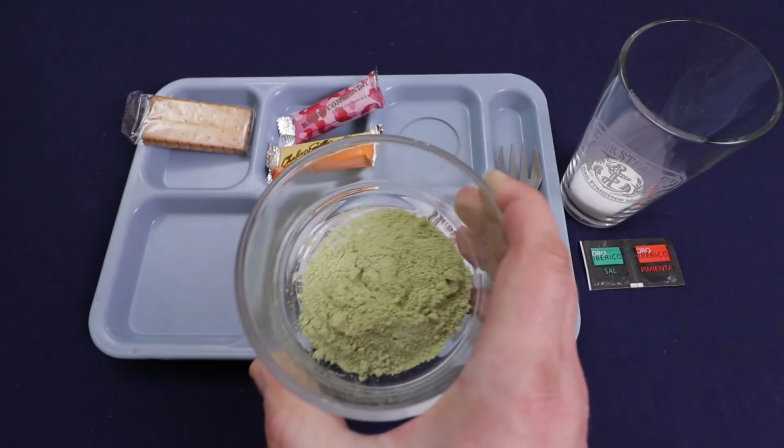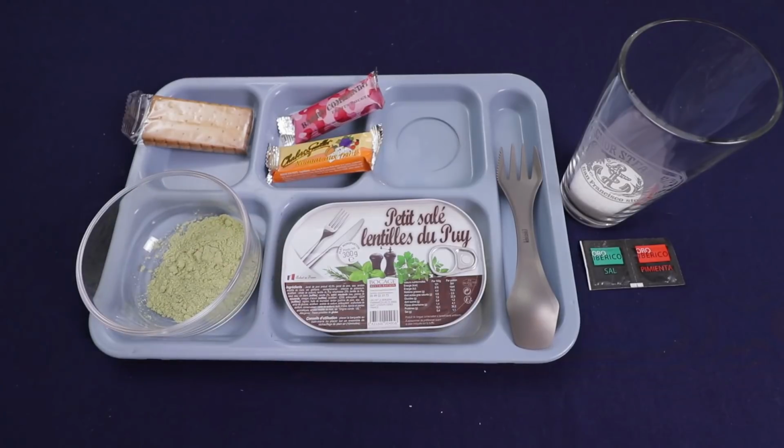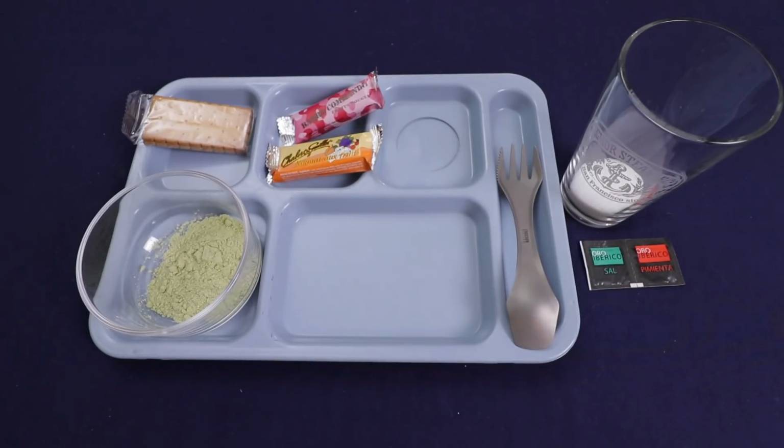Yeah, just kind of a green powder. Smells pretty good. I've had it before. It's quite enjoyable. But for now, get our main in some hot water. Now I'll get the soup and our drink ready.